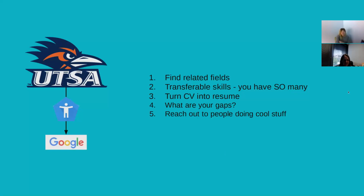The next one on the list is reach out to people doing cool stuff. If you find someone doing something cool that you want to do too, reach out to them and talk to them and get their advice. If you want to go into the field of UX, there's a website called UX Coffee, I think it's .com. You can Google UX Coffee, and there's all sorts of people in various UX roles. There's designers and researchers and engineers and writers who are willing to chat with you, to talk to you about what it's like to be in industry.